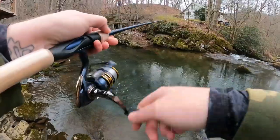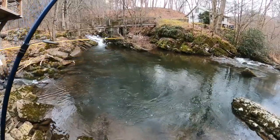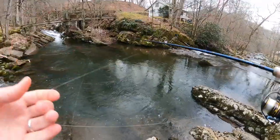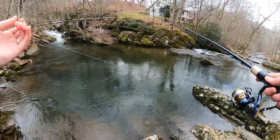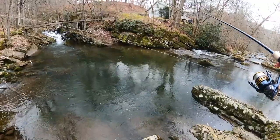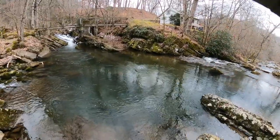I'd say if I took its float off, I'd catch one first cast. You know, sometimes you got to be really weak. Look at him coming. Like a rocket. Got him. Okay. Very first cast jigging. Had to have it.